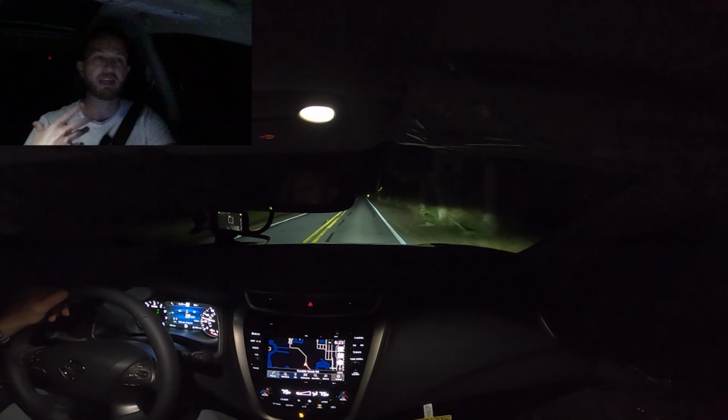And you can hear that it really holds the revs. It doesn't want to change the gears whenever you're doing it, whereas when you're with a regular transmission, you can actually change the gears, be more engaged, and it's a little bit more playful.